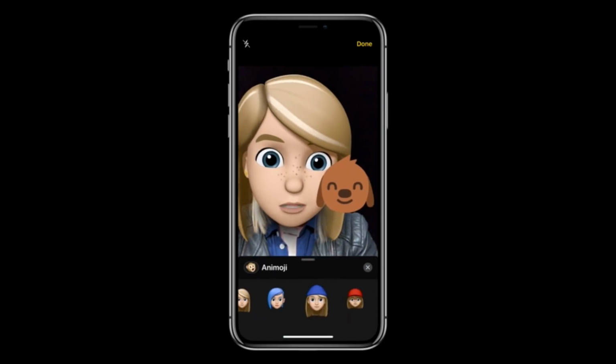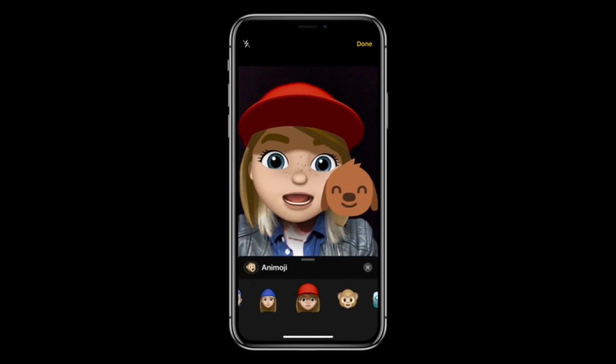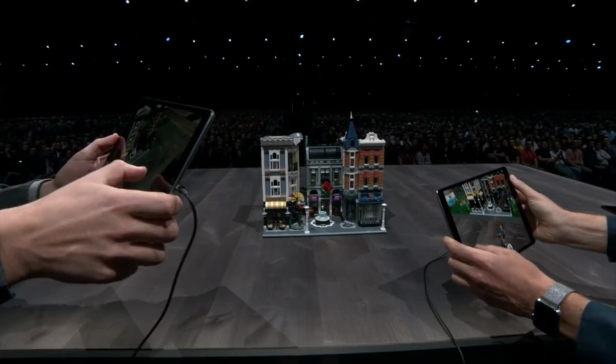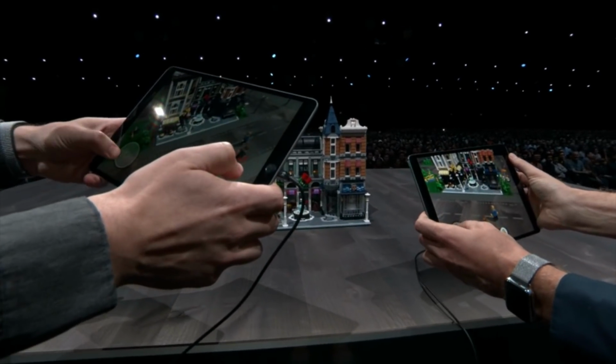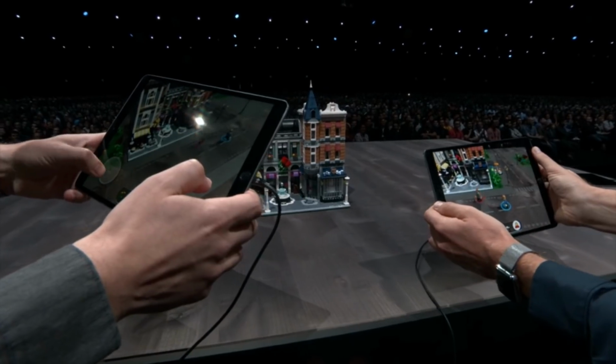We can also use camera effects now, so you can do things such as this. You can use Animoji in the camera app, or you can also add stickers from iMessage to a photo that you can take. This is honestly a pretty fun feature, and I think I'm going to use it a lot. Apple also introduced ARKit 2, which basically makes it possible for developers to create more immersive augmented reality experiences.